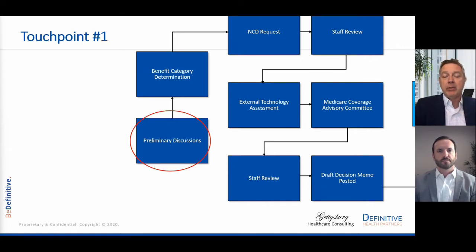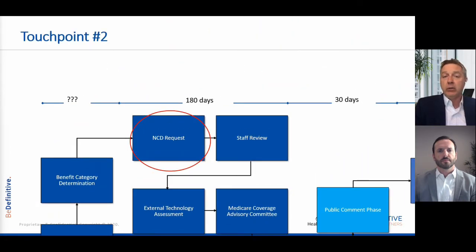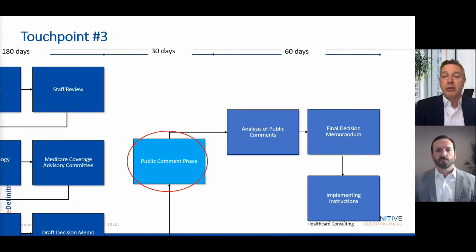Beyond that, you'll have the opportunity to submit a formal NCD request where you'll provide the clinical dossier of evidence supporting your product's request for coverage. And then finally, once CMS has reviewed the dossier and done their analysis, you'll have an opportunity to provide comments on the draft NCD, or the national coverage determination, and give additional feedback to CMS.